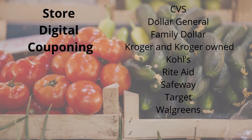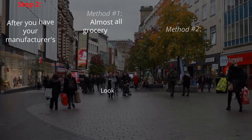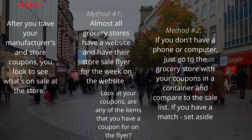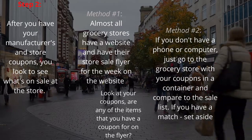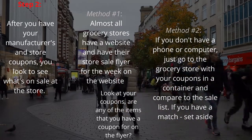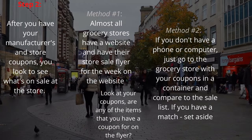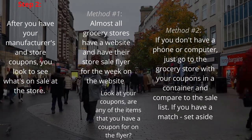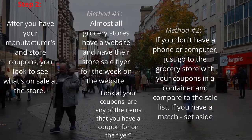Step 2. After you have your manufacturers and store coupons, you look to see what's on sale at the store. Method number 1. Almost all grocery stores have a website and have their store sale flyer for the week on the website. Look at your coupons. Are any of the items that you have a coupon for on the flyer?